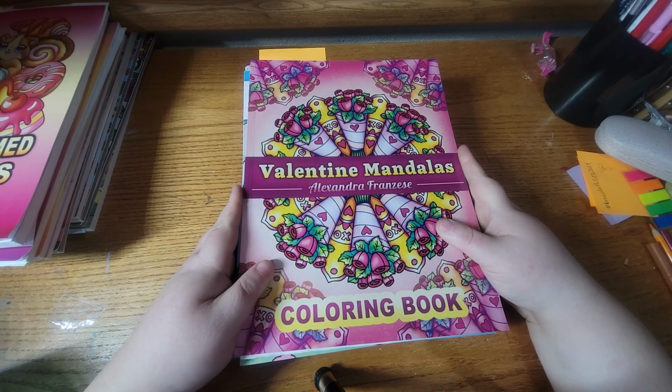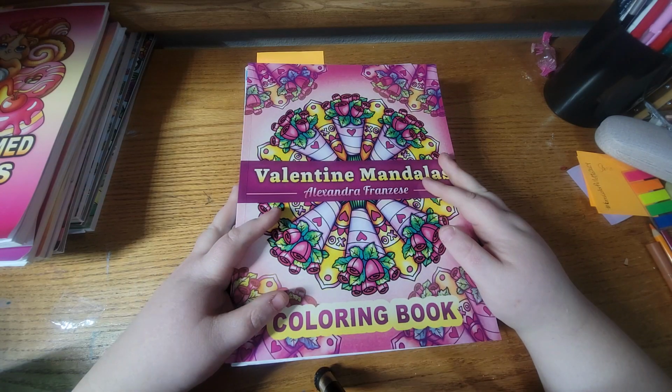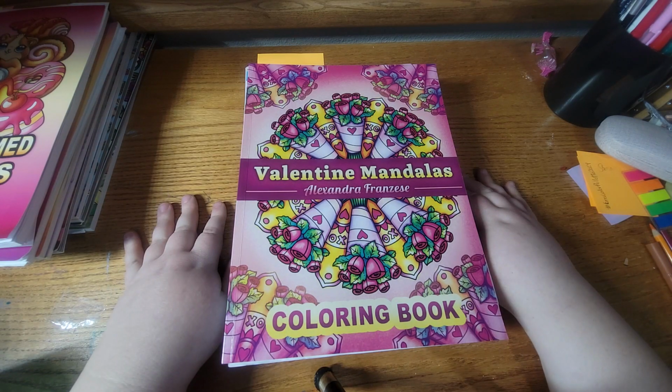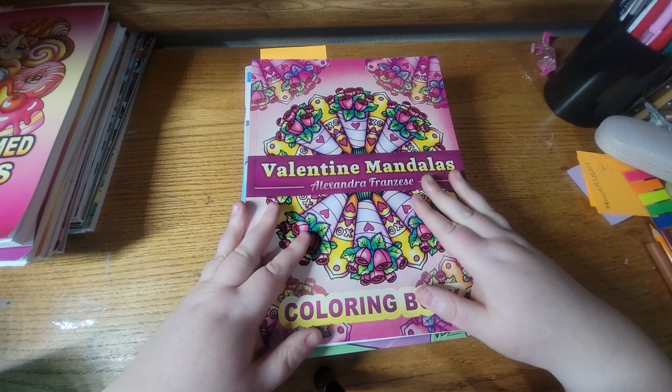It's hopefully gonna share some new books with you guys. I've had a couple people ask for book recommendations and what's new out there. So these are just what I like to color. Everybody colors differently and has different tastes. So these are just the things that I prefer. And I already colored a couple pages in some of them.